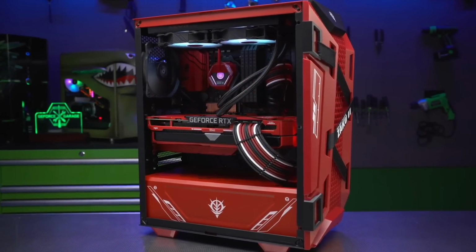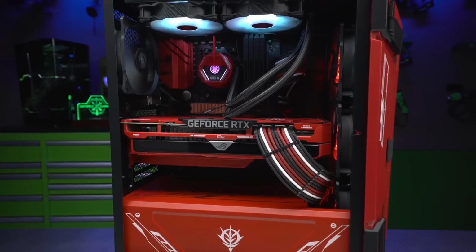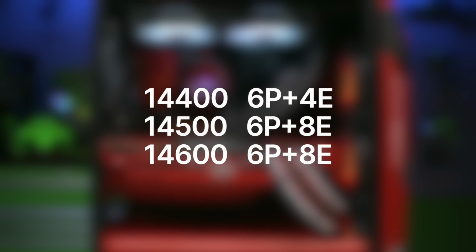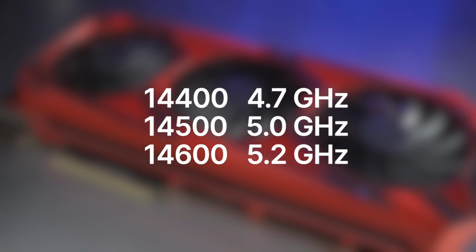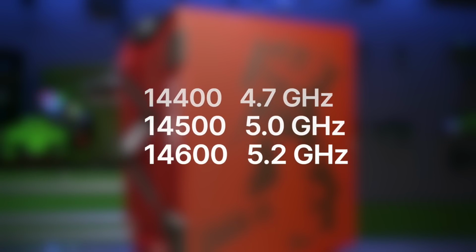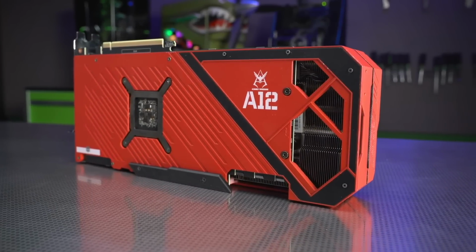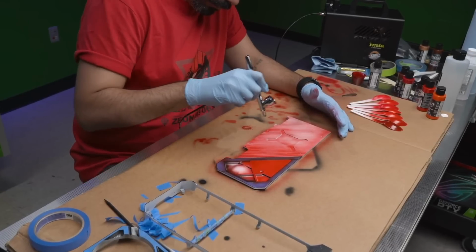The i5-14400, 14500 and 14600 will retain the same number of cores as their 13th generation predecessors. That is 6 performance cores paired with 4, 8 and 8 efficiency cores respectively. On the bright side, the cores will boost higher. The 14400 gets a 100 MHz uplift to 4.7 GHz. The 14500 boosts to 5 GHz, and the 14600 is at 5.2 GHz, which is actually 100 MHz higher than the 13600K. If you are waiting for the iconic Budget King 14400F, then I think it isn't worth it because it will offer a very small performance uplift versus the 13400F, which you can buy and enjoy right now.